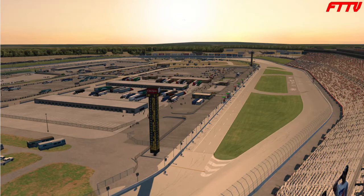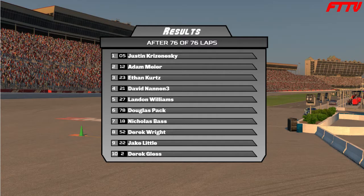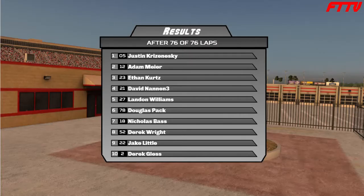And welcome back to Atlanta. Sorry about that lengthy break. There was just a little bit of confusion here, as it looks like as we go through the results here, Michael, we have a new winner. Yeah, I see that. Apparently, the black flag stuck there, and the 05 of Justin Krasnowski is now the winner here at Atlanta. So it's going to be Adam Meyer coming home second, Ethan Kurtz in third, David Nannon in fourth, and then Landon Williams is going to be fifth.